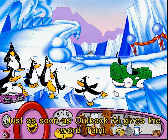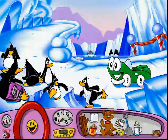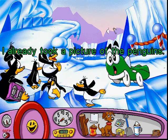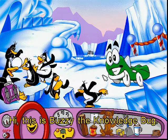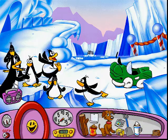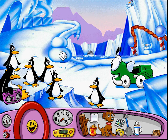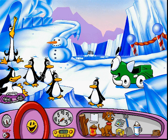As Outback Al gives the word, Tammy. I'm counting the minutes, Phil. I really am. I already took a picture of the penguin. Hello, this is Phil Fender with Car Chat. Hi, this is Buzzy, the knowledge bug. Buzzy the knowledge bug. I was wondering if you thought buzzing down to the zoo for a field trip. There should be a junior if you like to work from Cartown Zoo. Okay, what's going on?